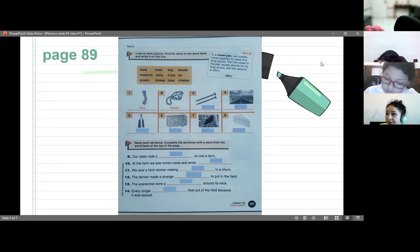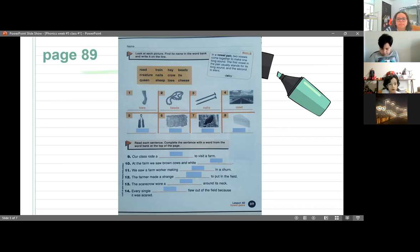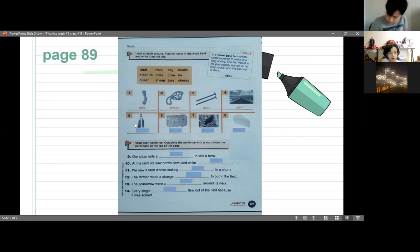Number three, what is number three, class? How do you say this in English? Nails, that is number three, that's right, nails. What about number four? Road, that is number four, road. What about number five? Queen. It's a queen, that's right. It's a queen, it's a girl. What about number six?